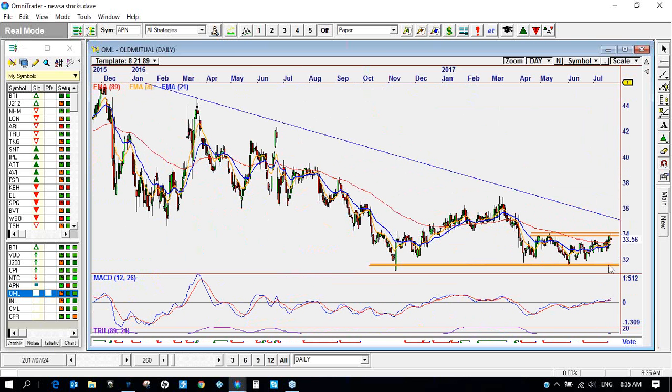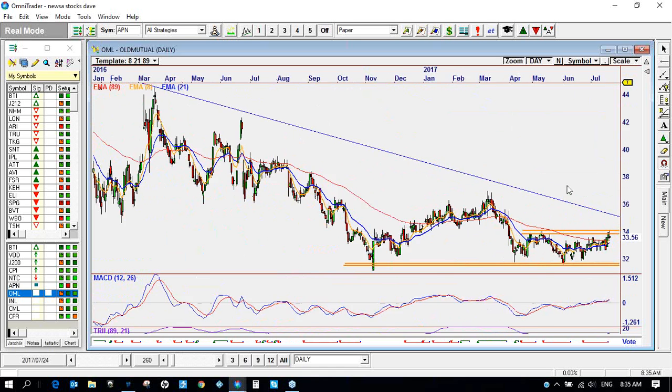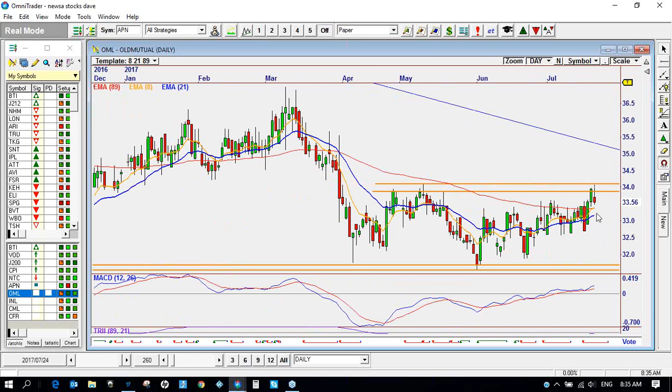I'm looking for a break and daily close above that resistance level there. Let's just get a price close above 34.12, 34.13, and then I'll be quite interested to have the first initial go at Old Mutual. If the averages cross over, I want to see it break out anyway. So 21.89, the blue and the red getting close to crossing up now, but I want to see it break above that resistance as well. The averages won't be good enough in this consolidation. So Old Mutual looking interesting and will be on the watch list at this point. And that's really all I can see on the new front.